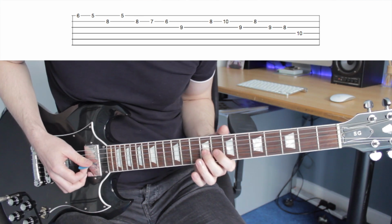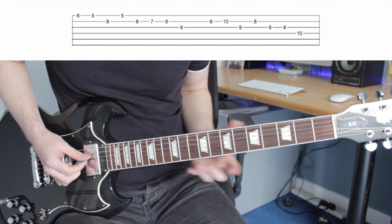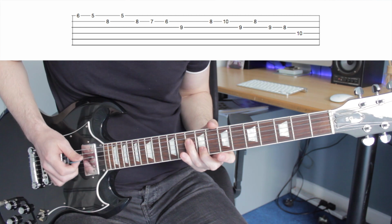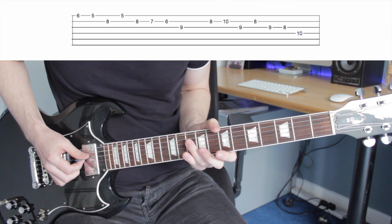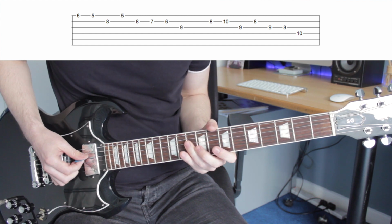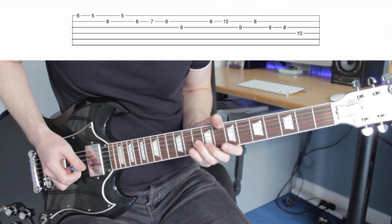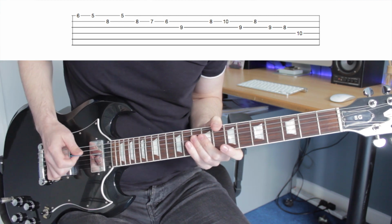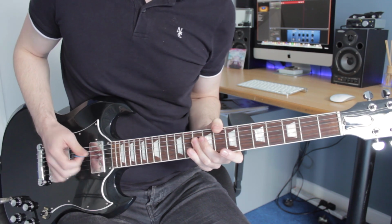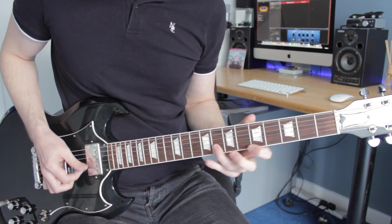Which sounds a little bit weird by itself, but when you put it in the run, it sounds very country, in my opinion anyway. So then we're going to grab the 10th fret on the 4th string, and then the 10th fret on the 3rd string. So I'm picking the one on the 4th string with my plectrum, and then I'm grabbing the one on the 3rd string underneath it with my finger like this. So I'm kind of barring both of those notes with this finger.